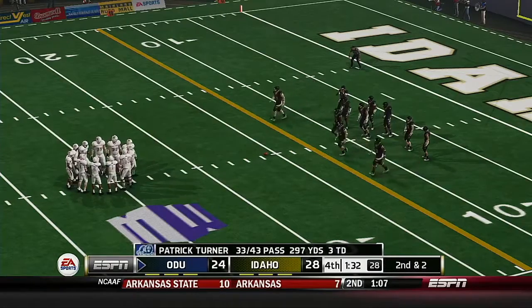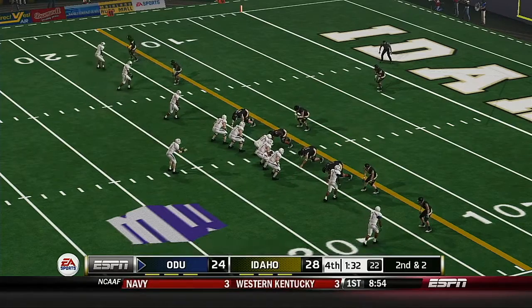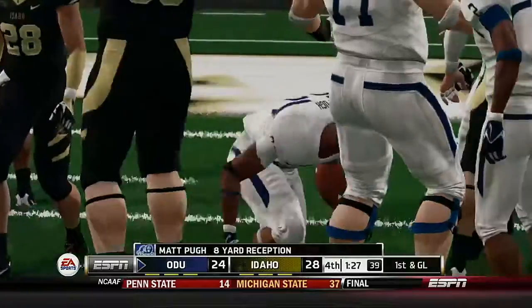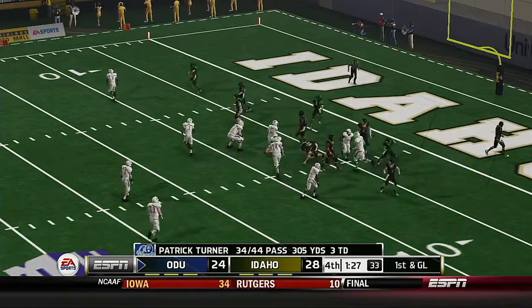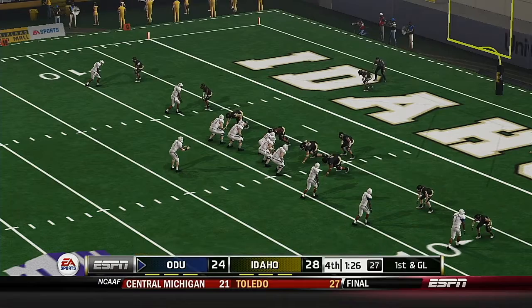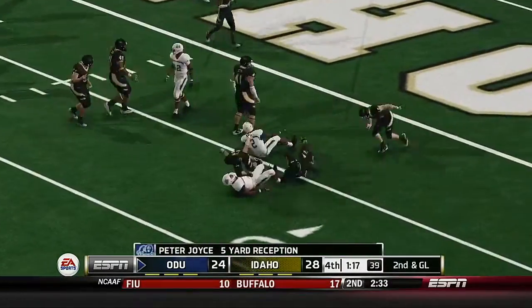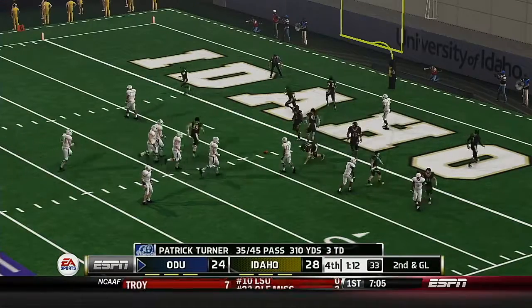That makes it 2nd and 2. It's 2nd down, and they're about 2 yards away from the sticks. In the shotgun and 5 wideouts. Gets it out to his receiver in a hurry, and they make the stop around the 8-yard line. Franklin makes the tackle at the 8-yard line. That makes it 1st and goal. Just over a minute in the 4th quarter. They'll bring him down around the 3-yard line. That's a gain of 5 on the play. That brings him 2nd and goal.